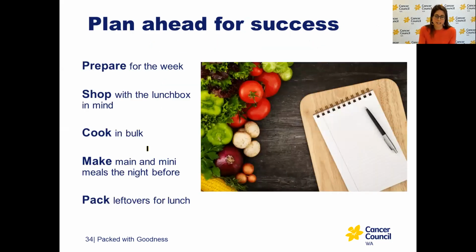Plan ahead for success. At the end of the day, we have to do planning if we're going to be successful. So be prepared for the week, because when you're prepared for the week, you give kids more opportunity to participate as well, because it's easier for them to help out when everything's well organised. And that's things like shredding the chicken ahead of time, hard boiling the eggs the night before, cooking extra batches of rice or pasta so that you can make other leftovers. And chopping up veg ready to go to throw in punch and sip, which is something that kids can be getting involved in.